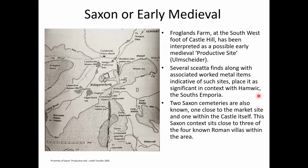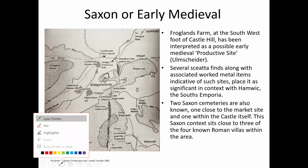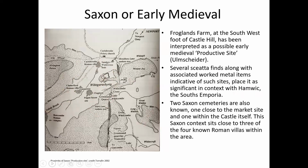So the island could be really important in that context, and certainly this area here, this trading place, this central place on the island, could fit into that. So it's a really important place, not just on the island, but actually Newport is beginning to shape itself in terms of the wider world at that time.